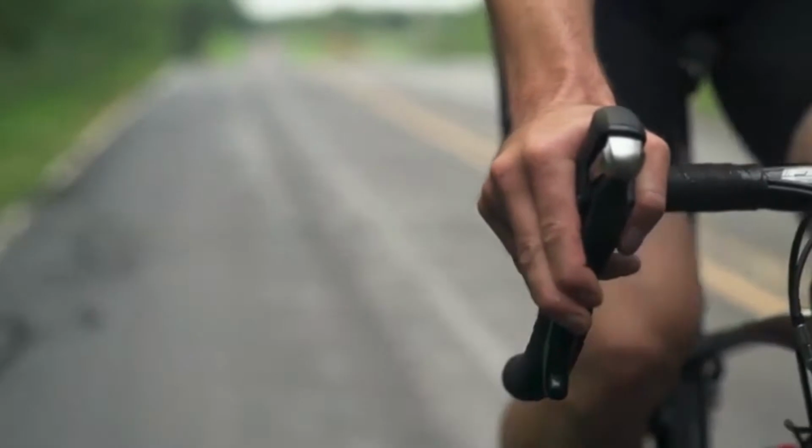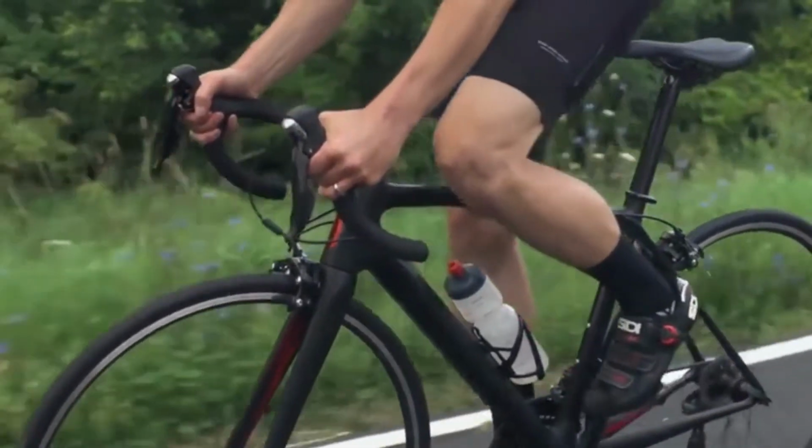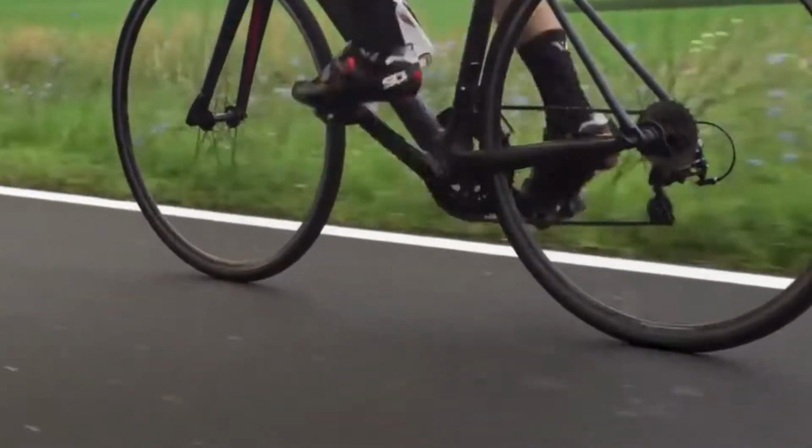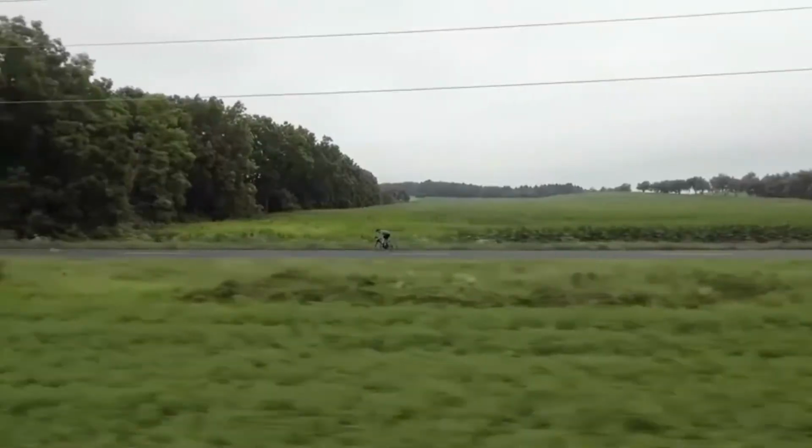The hallmark model is the Fastback Carbon. What used to be only accessible for elite race cyclists is now available for all riders. Imagine how it'll feel when you're part of the breakaway, putting time between you and the rest of the group.